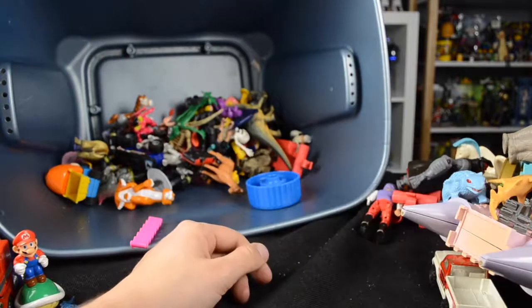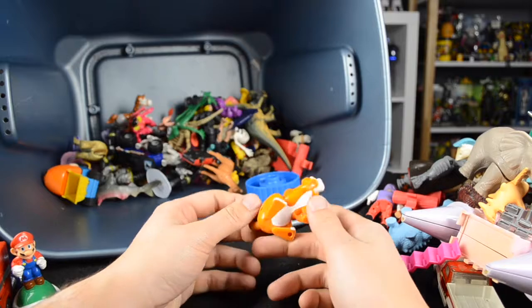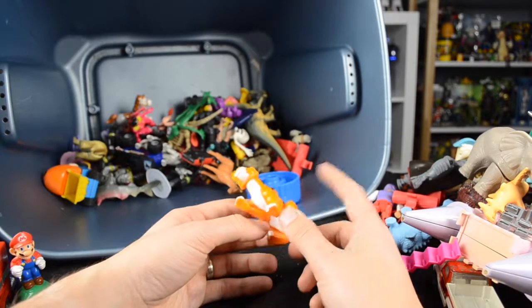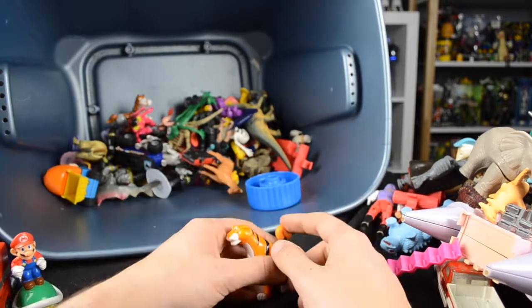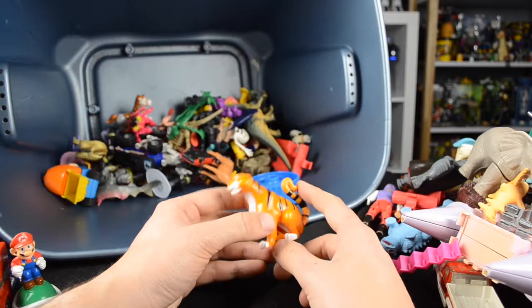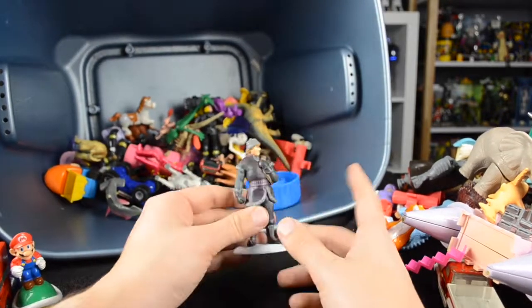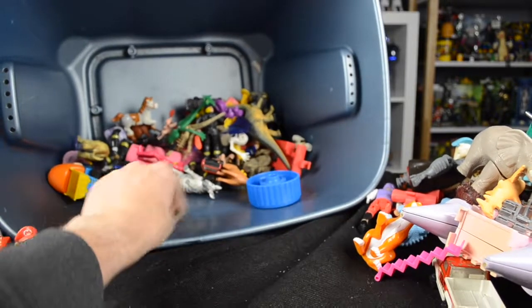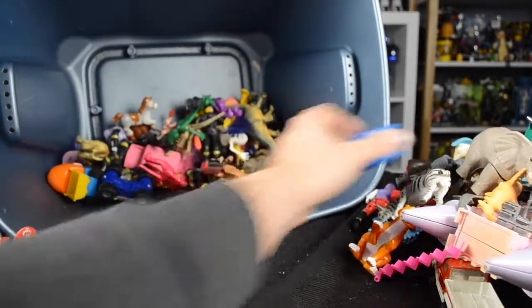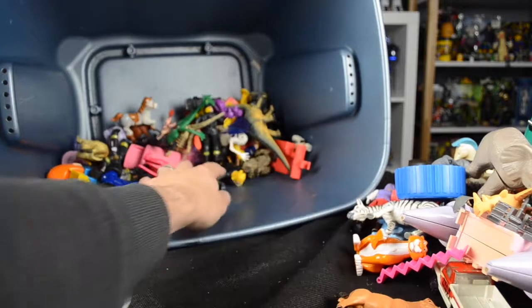Here we have a 101 Dalmatians Happy Meal toy. Here we have generic. Oh, this is, no, I thought it was Raja from, not Lion King. Gosh darn it! I'm sorry, I'm terrible today. From Aladdin, but no, I think that's just a generic tiger. Oh, here we have another guy from Frozen. We have a shark. We have a zebra, or zebra, if you want to pronounce it correctly. Here's a car. Here's a horse.